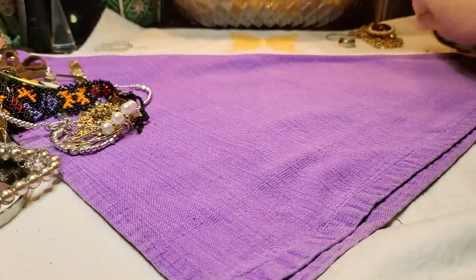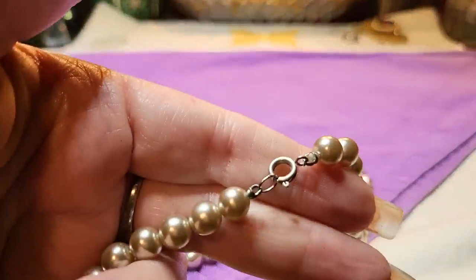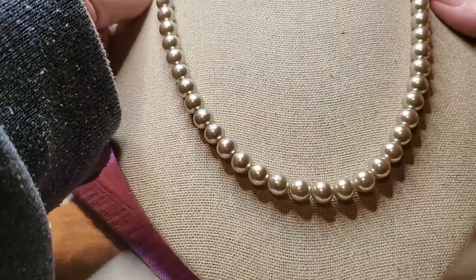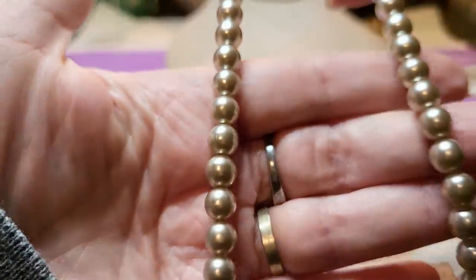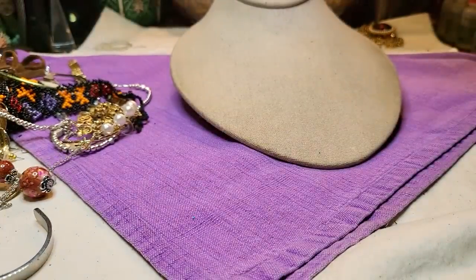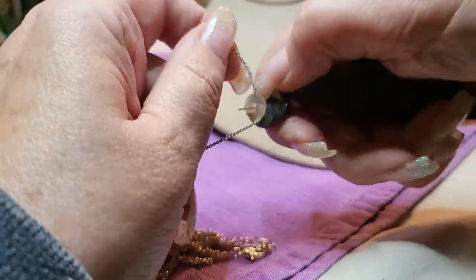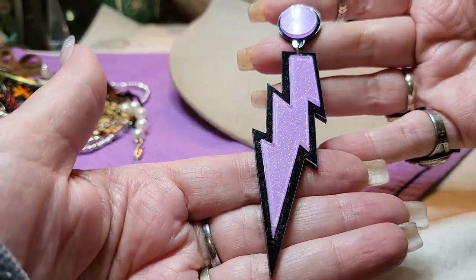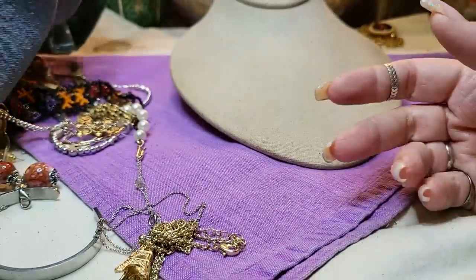Okay, we got it back to an earring. We have a faux pearl acrylic. Spring ring clasp. Well, these are pretty, kind of a champagne-y color. Champagne-y taupe-y, I don't know. Pretty. Then we have a lightning bolt earring post. Oh my goodness. Look at that. Purple and black. That is cool. Reminds me of Batman or something, you know, in the comic books.